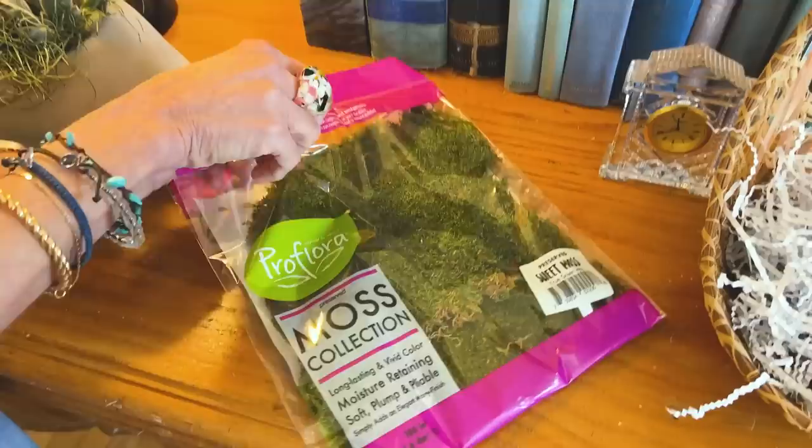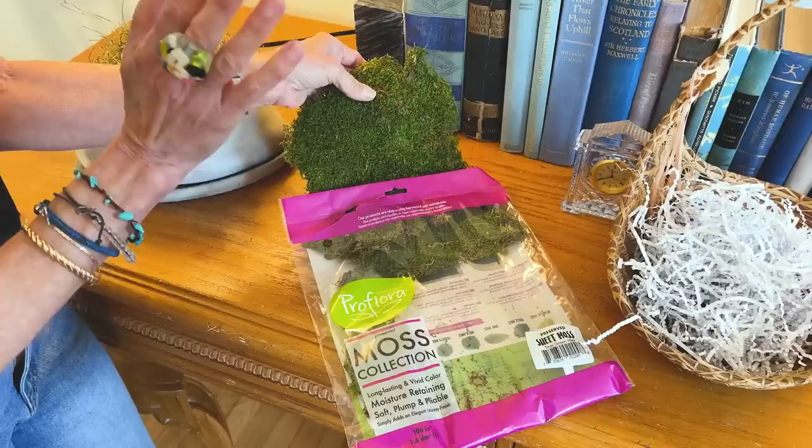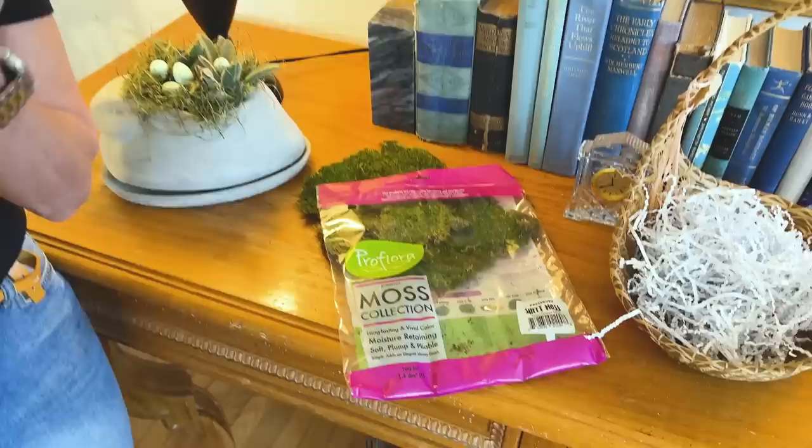And then, of course, you can do real grass, and I've demonstrated how to do real grass before just by using an annual grass that you plant in pots and let germinate, and then you have real Easter grass. And then, of course, you can also get some kind of moss. You can get this at your craft store. If you are so lucky to have it growing in your own landscape, you can harvest some of it, and it looks beautiful too.